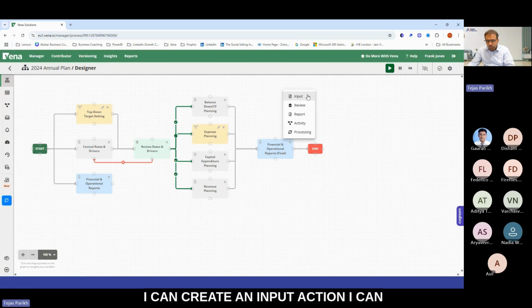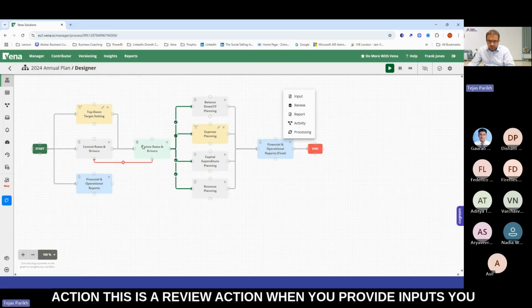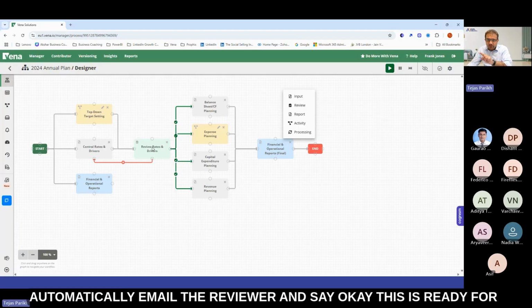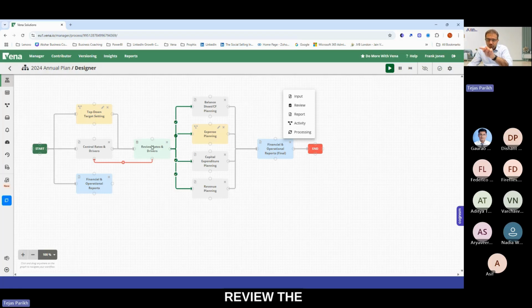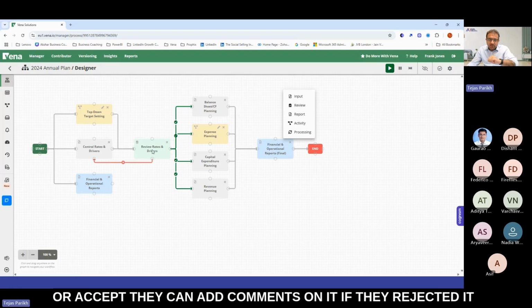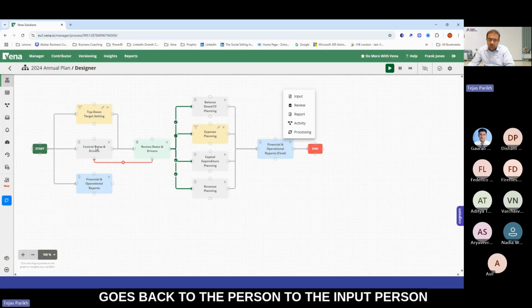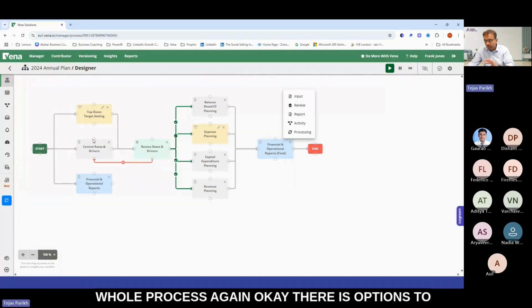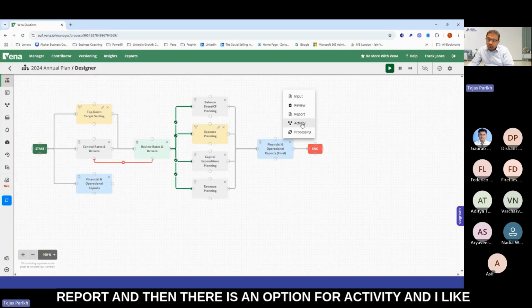I have options. I can create an input action. I can create a review action. So this is an input action. This is a review action. When you provide inputs, you submit, and it will automatically email the reviewer and say, this is ready for review. The person can then accept or reject. If they reject or accept, they can add comments on it. If they reject it, it goes back to the input person, and they will get the comments and have to do the whole process again. There are options to report, and then there is an option for activity.